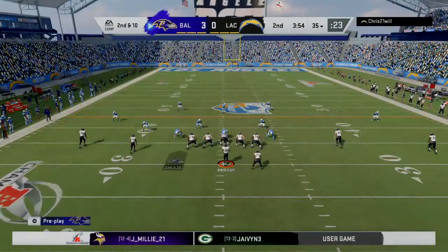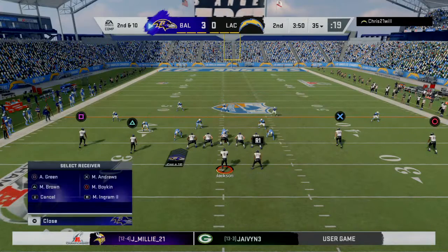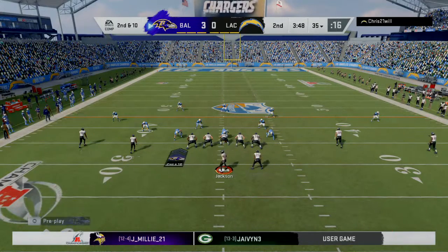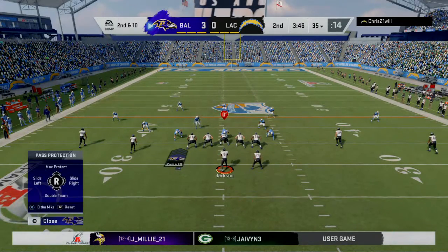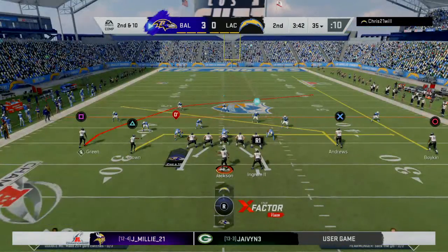Officially nothing on that last run. They'll try again, 2nd and 10. 31's the mic. Here we go, D. All day. Defense, all day. Check 31. Check 31. Shift. Off.